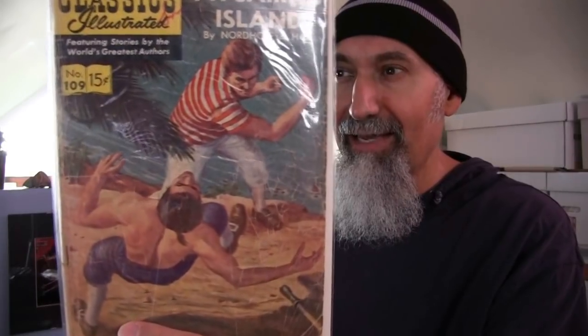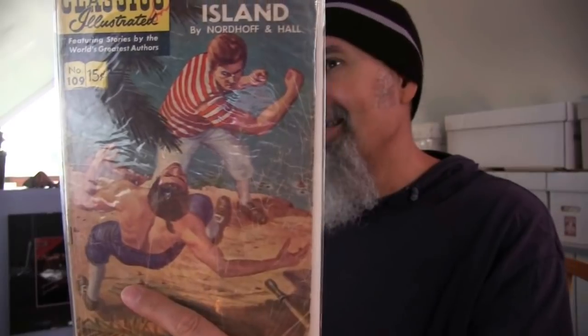Another Classic Illustrated, number 109. It says it's the first print. Pitcairn's Island. I paid $1.53 for this, and it's graded at 1.5. Comic is off center. And it's HNR 110. Who kicked it? Oh no, this one didn't get kicked up. $1.53. Well worth it. And again, Classic Illustrated.